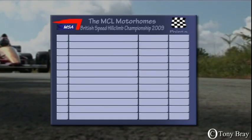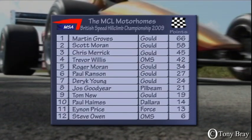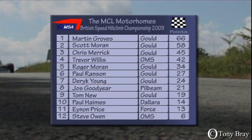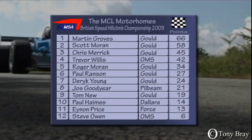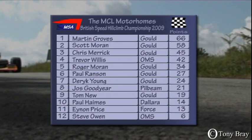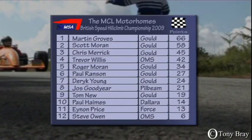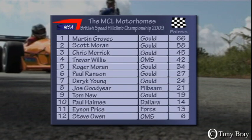Back to you, Jerry. So after a damp weekend in the north of England with only 3 of the 4 scheduled rounds taking place, Martin Groves extends his championship lead over Scott Moran. Trevor Willis is closing in on Chris Merrick for 3rd place, while after a successful day at Harewood, Paul Ranson and Roger Moran move into the top 6. After the break, we'll enjoy some welcome Wiltshire sunshine from Gurston Down.